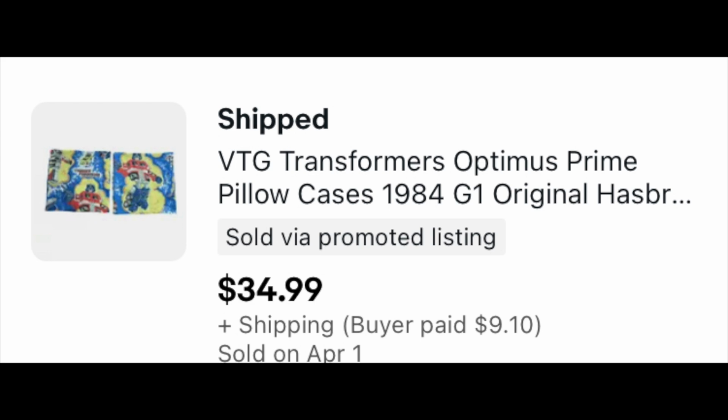These I got from Harry Tornado in a mystery box that I got from him. Transformers pillowcases, really cool. They sat around for a little bit. They had some watchers. They definitely got views. But finally, I sent out an offer of $34.99 plus shipping, and somebody took me up on it.